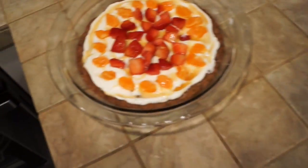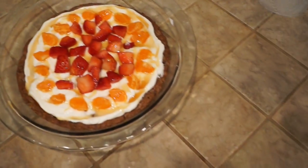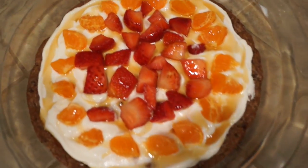I finished my fruit pizza and I wanted to show it to all of you. Yummy. So yeah, that is my dessert. I'm gonna head over there, super casual. That's what I love about hanging out with my friends, is they're casual.